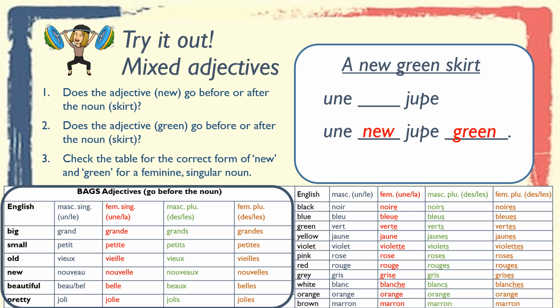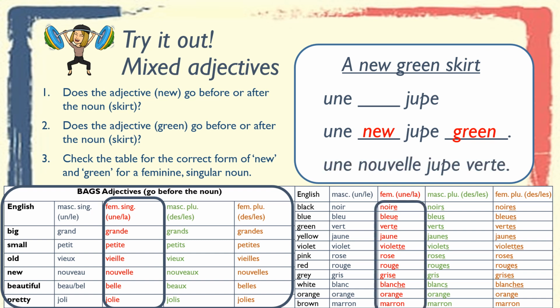We'll check the table for BAGS adjectives for the correct form of new, and we'll check the second table for the correct form of green. Here's what we're left with.